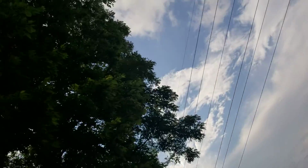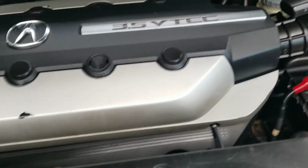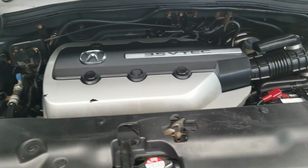And I changed the oil and the filter. I always do that when I buy a car. Even if the person tells me that they changed the oil, I still want to do it myself. Because sometimes people say that so that you buy the car. It's easy because all you got to do is just check the dipstick. But sometimes you can't go by that. Because sometimes what they'll do is they'll add oil to the engine so that the clean oil and the dirty oil mix together and then it looks like the oil is new. Like I said, this is the 3.5 liter VTEC.